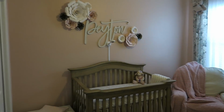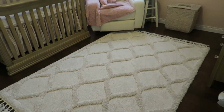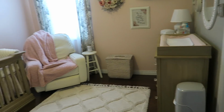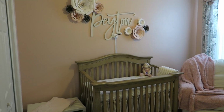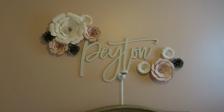Okay, so you guys have seen the crib. We've talked about the rug. We've talked about the glider. We've talked about the dresser, but we haven't talked about it all together. We've also talked about those fabulous curtains my mother made. So obviously her name above the crib, her name will be Peyton Elizabeth.